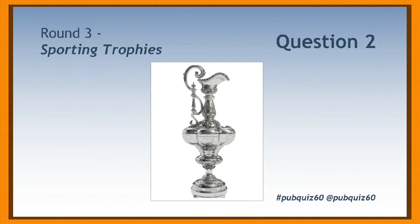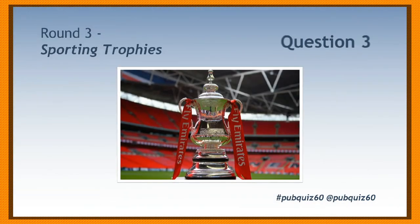Now, obviously, there is a minute's thinking time at the end of this round as well. It's slightly trickier to write any notes. Obviously, I won't be going through the round again or showing the pictures again. So if you're unsure, just try and write as much information as you can down about each picture. Always worth putting a guess in, though, rather than leaving something blank. And we're going to question three in sporting trophies. The question again is, name that trophy.